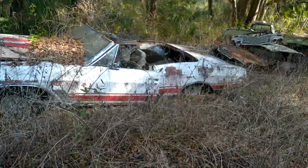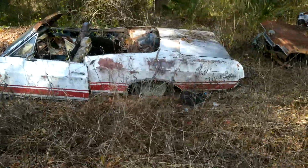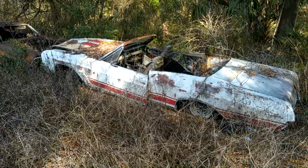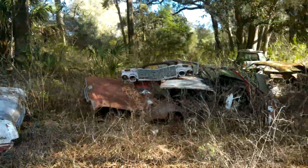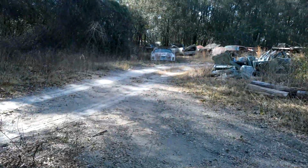Oldsmobile. 1970 to 72 Oldsmobile. Well, I don't know if that's a convertible or if they just cut the roof off. It looks like a convertible, but maybe not. Got more buildings down there. That's a workshop.